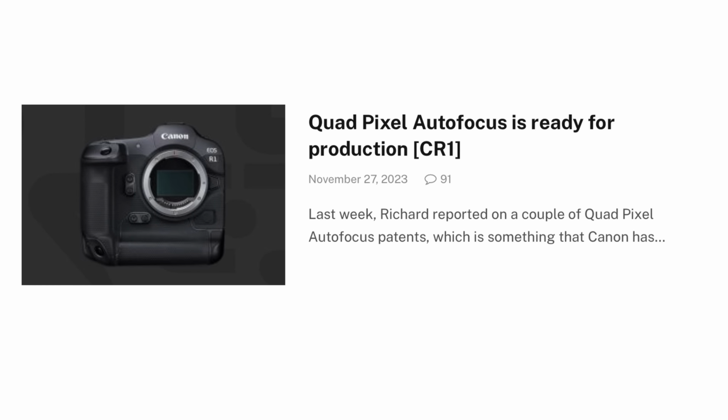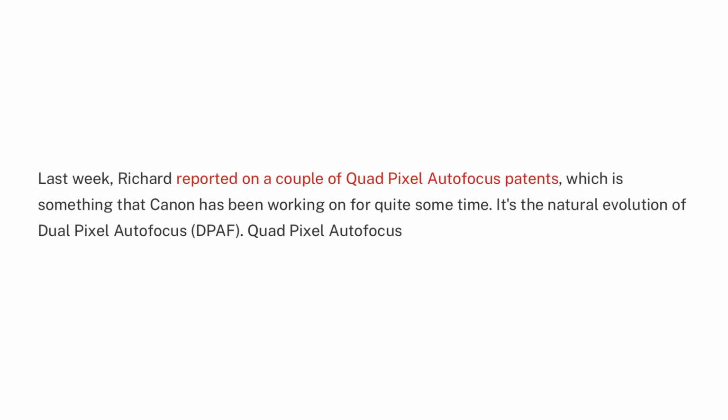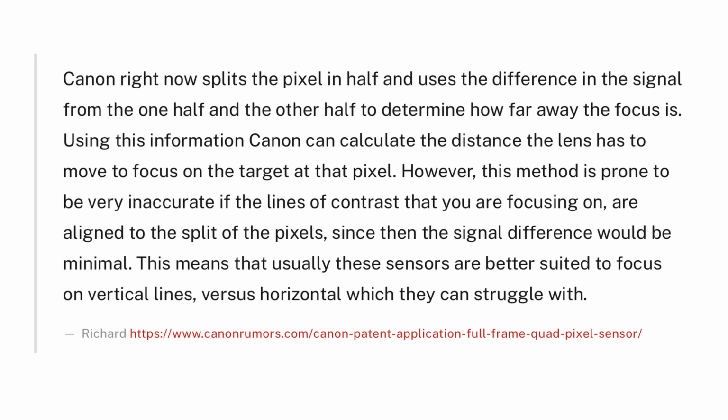It looks like Canon is also pushing ahead when it comes to new technology and especially autofocus technology, with the rumor saying that Canon might introduce quad pixel autofocus into the R5 Mark II and especially the R1, and this would be a great development because it would mean that the autofocus is more accurate. Currently Canon and most manufacturers are using dual pixel autofocus, where each pixel is basically cut in half and then each half is used to calculate the distance for the autofocus to travel.